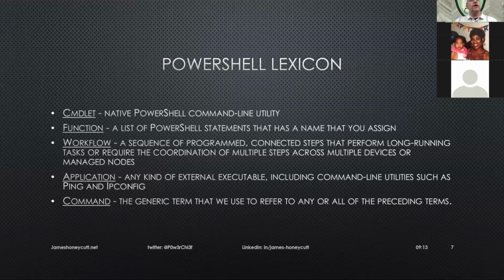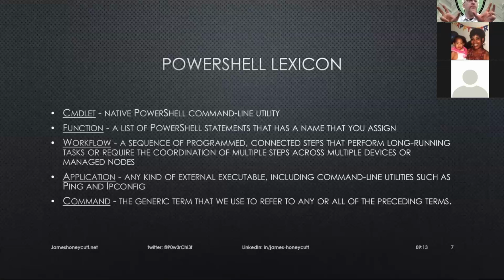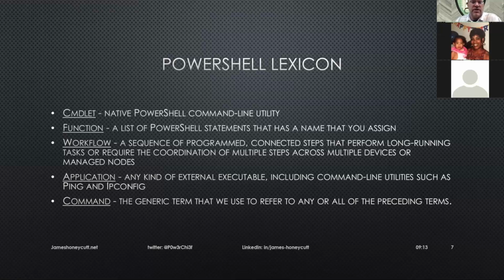A command can also be used interchangeably with applications. So I'm going to do ping -a. Well, that's the application with its -a parameter. So that's going to be a command as well. So that's how we're going to use that terminology.